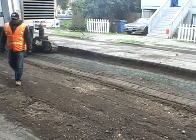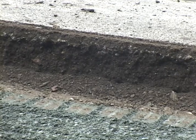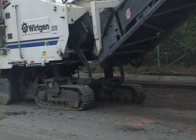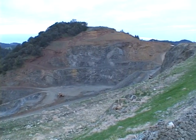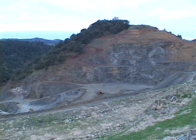A typical cross-section of a road shows what it looks like under the pavement and gives one an idea of the aggregate used in and under the road's surface. But did you ever wonder where this aggregate comes from and what is involved in providing these materials? The rock quarry provides these materials that we need and use for the roads and many other types of projects.